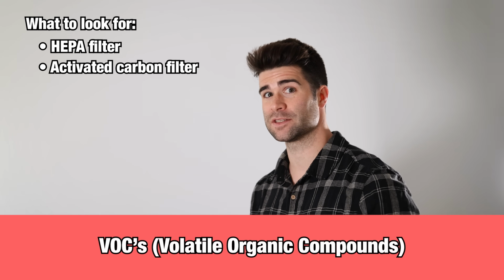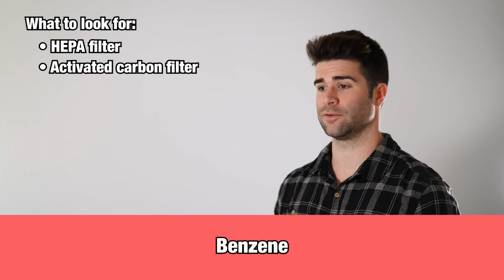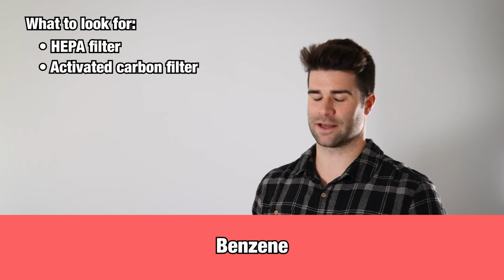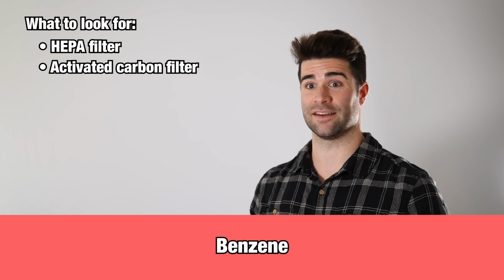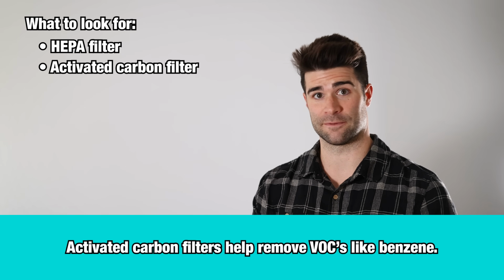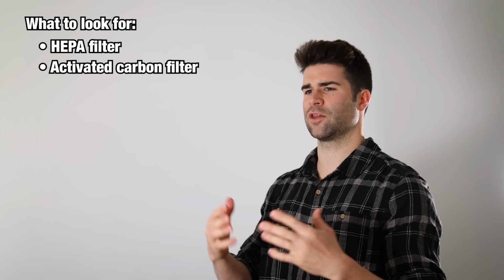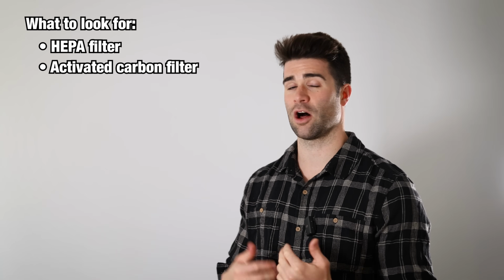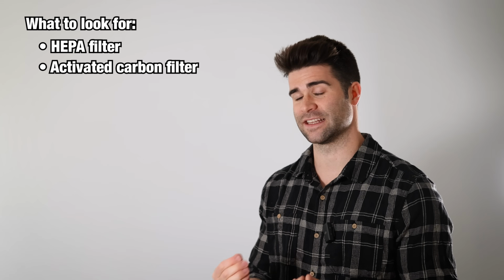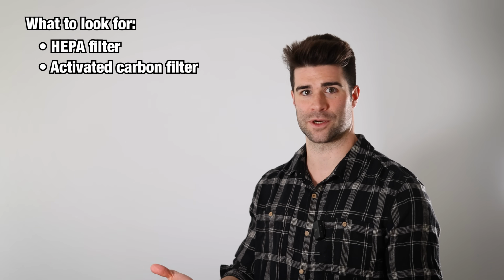Now, one VOC you might have heard about recently is benzene. If you cook on a gas stove a lot, you might have heard, oh no, that's bad because you're releasing benzene into your breathing air. Well, an activated carbon filter on your air filtration device might help remove that benzene gas. And by the way, these gases can come from other places than just cooking on a gas stove. So I think it's a very important thing to include in your room air filtration device.